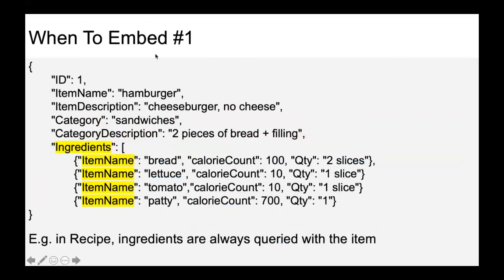When to embed, this is the first case I'm giving you, when we have to consider embedding. If you see here, I have item name hamburger, item description, categories, and category description, and I have ingredients here. It is always required that an item should be mapped with its ingredients. Any food product should be mapped with its ingredients, right? For sure, we have to do it. So it's better to recommend embedding it. Getting me right? For example, the recipe, the ingredients always vary with an item. We cannot say that the item is one thing and the ingredients are different. We can't do that. So it's better to embed it in one place. Whenever you have a dependency model of this kind, it's better to embed it because the reading will be much faster.